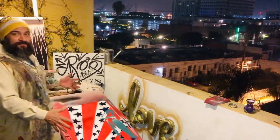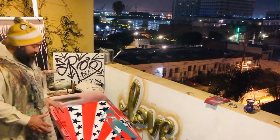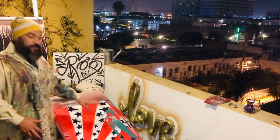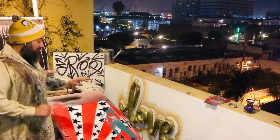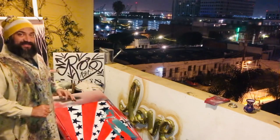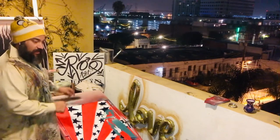Here I have my stencil art going. I got a couple of layers down. One, two, three layers to be exact. I'll be putting down a fourth, then a fifth, finally a sixth layer on this one poster art stencil. Here, let's see what it looks like.